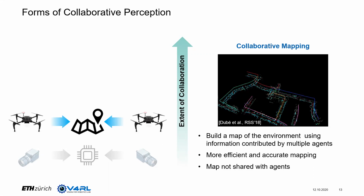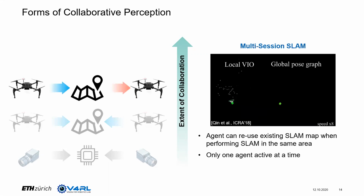If we want to overcome this, the next step is multi-session SLAM. Here an agent can reuse a SLAM map that was built in a previous run. But the downside here is that only one agent can be active, which again limits our collaboration. So we have one agent, we build the map, and then the agent itself or another one can reuse the map, but not two at the same time.